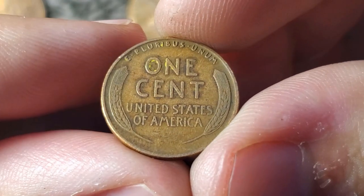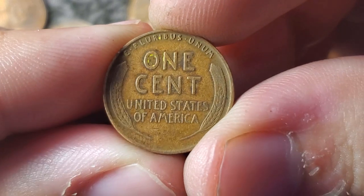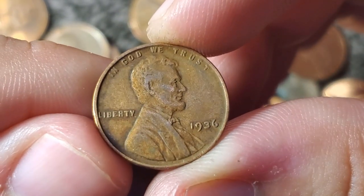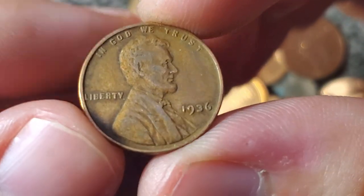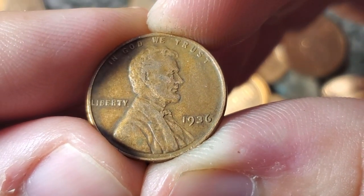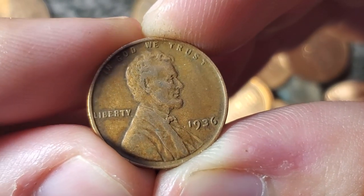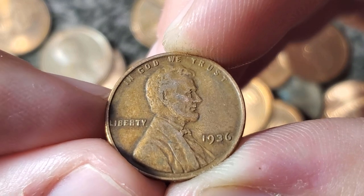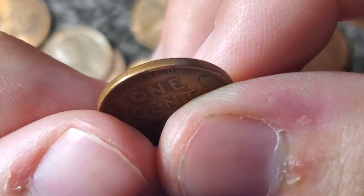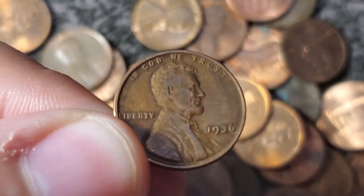And we did get one more wheat penny in roll number 24. This one might be a little older by the reverse. It just has that older look to it. Okay, a 1936 in pretty nice condition. Do we have any doubling on the date, 1936? It does not look like there's any doubling, but I will double check under my microscope. But 1936. All right, sweet. That is 5 wheat pennies now.